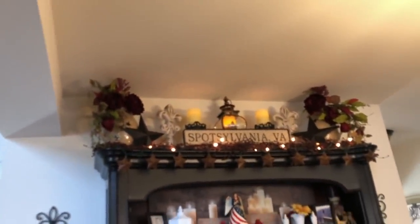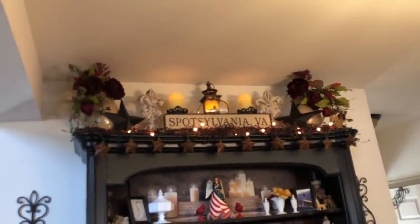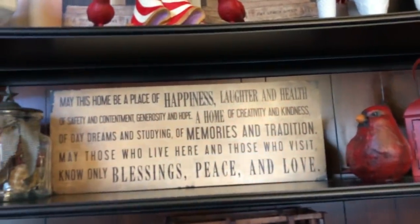Sorry, do the hutch first. Here we go. You can see the Spotsylvania, Virginia is where we live. And this is just this, that, and the other thing of decor. Again, a lot of things that have been gifts to me. Some things that I've purchased.